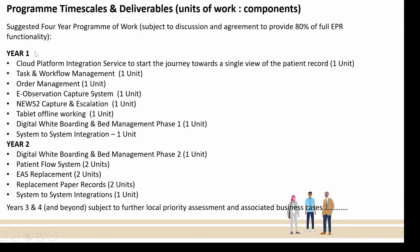It's a start of this, so clearly cloud platform integration service would be important. Task and workflow management, we talked about some of those issues in the clinical problems. Order management is key. E-observations, I appreciate this cuts across some of the old legacy systems, so it's difficult, and it's going to be hard, some of this, but we might have some parallel working, I don't know. But these are some suggestions in terms of what we might be doing in the first 2 years, and 3 to 4 needs to be assessed.